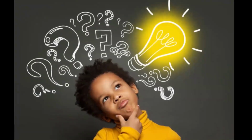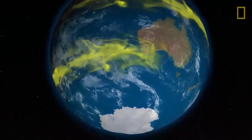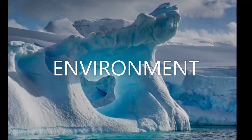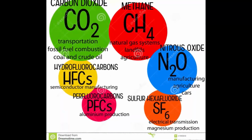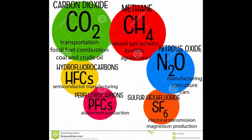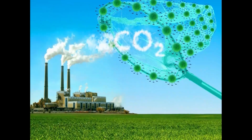Have you ever pondered why there is a big ozone hole right above Antarctica, which is a no man's land? This is because of the environment of Antarctica. The greenhouse gases tend to halt and react, which leads to the depletion of the ozone layer. This means that we can easily capture CO2 in Antarctica.